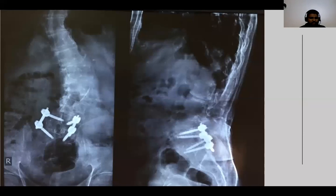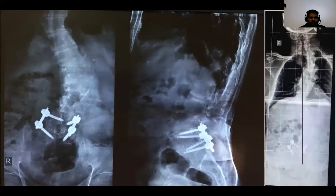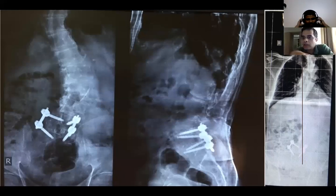Can we see that X-ray? Can people see this X-ray? Because for me, it is behind the list of the participants. Prerak? Yes, sir. Oh, sir, perfectly. Yeah, people can see the X-ray on the right-hand side of the screen. Yes, sir.